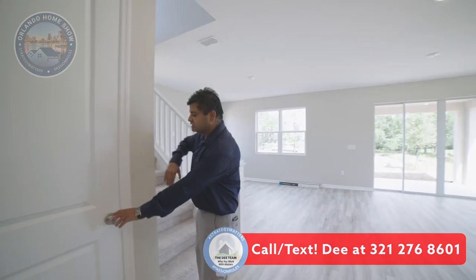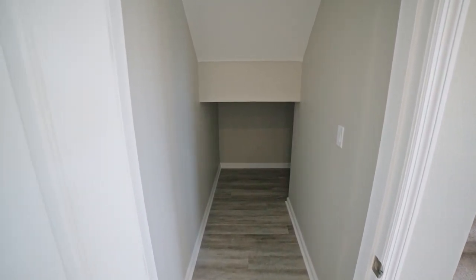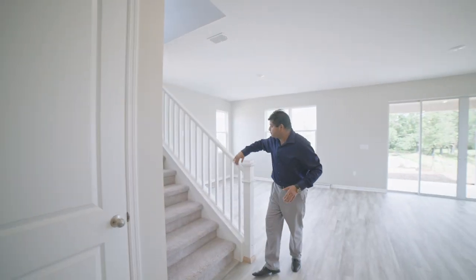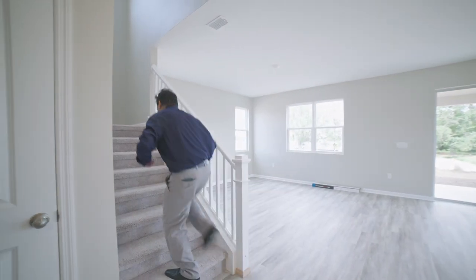You also have a closet space right underneath the stair cavity. It's kind of deep, it goes all the way in around the corner, so a good amount of space. So let's go upstairs. Now, before I go upstairs, this is an upgrade. If you don't have this, you're going to have a knee wall. So that is something to keep in mind. So let's go upstairs, check out the secondary bedroom and also the primary bedroom. You have this nice loft. So let's go upstairs and check it out.